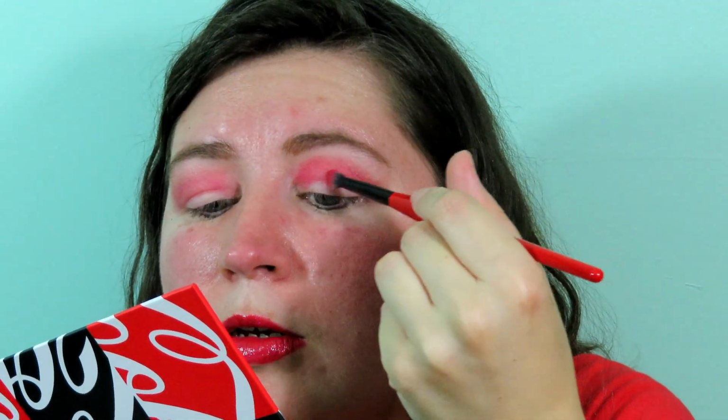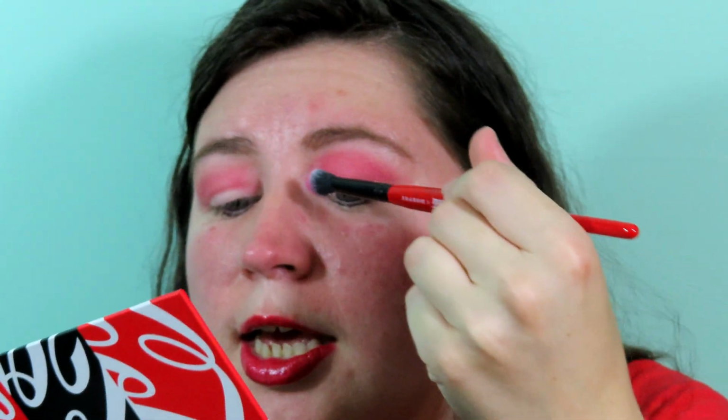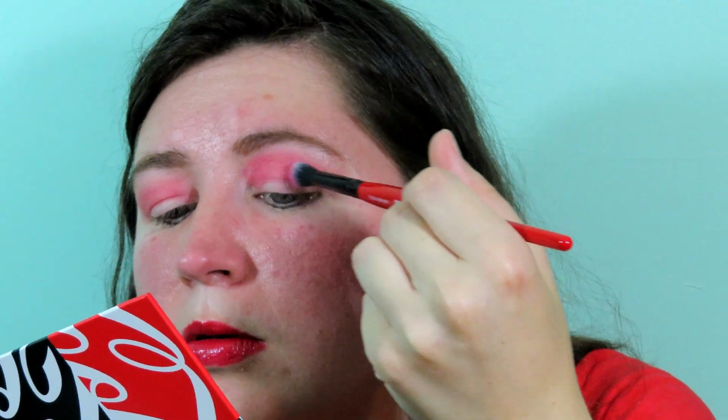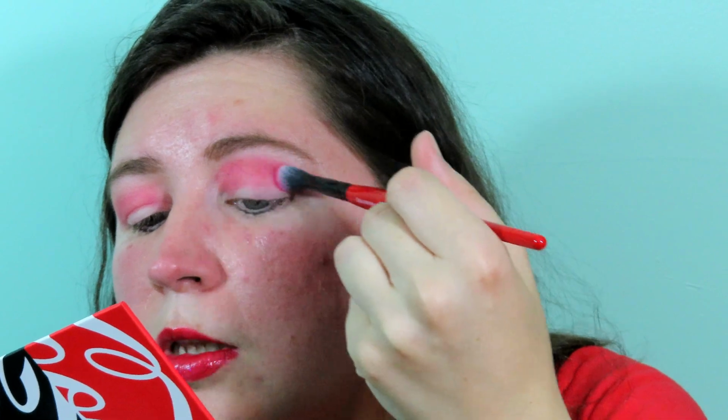I mean, this is just like one dip into the pan, so it's not bad. I mean, it's probably going to definitely stain your lid. Sure of that. So it's a little bit patchy around here, I'm noticing, and it is kind of tricky to blend out.